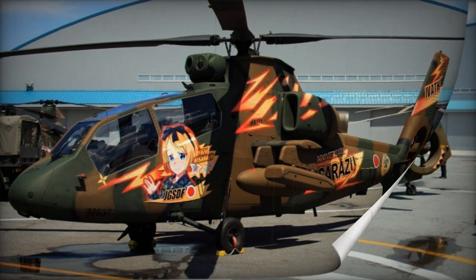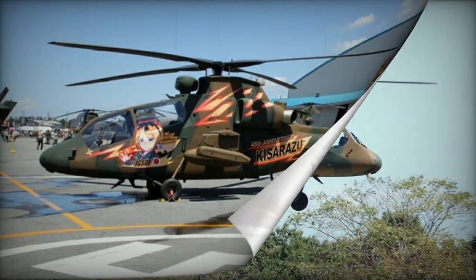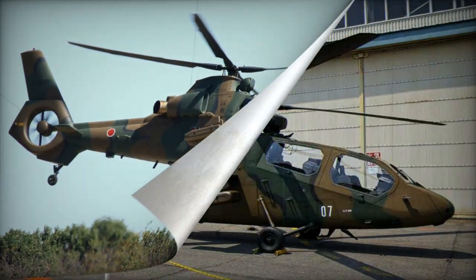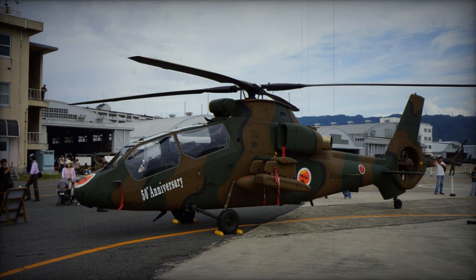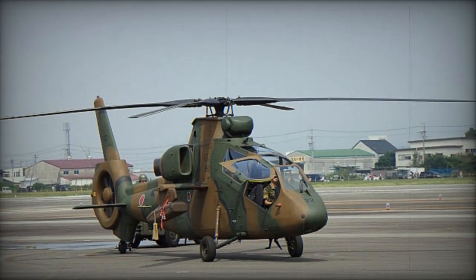The JDA may revise the OH-1 to meet its AHX light attack helicopter requirement. This would probably feature MTR-390 or T-800 engines, allowing the introduction of a heavier weapons load and revised mission avionics. The projected designation of the AHX production model is AH-2.